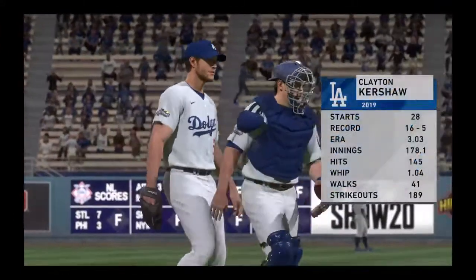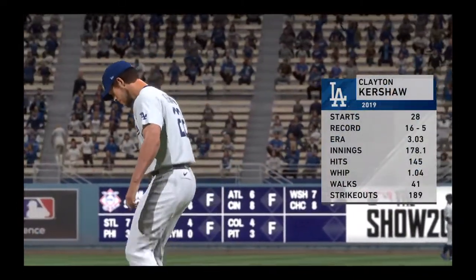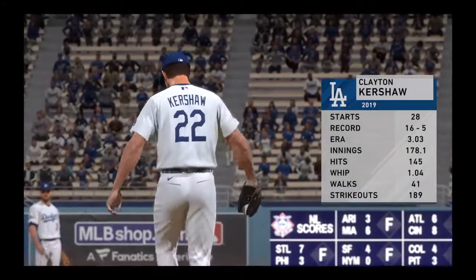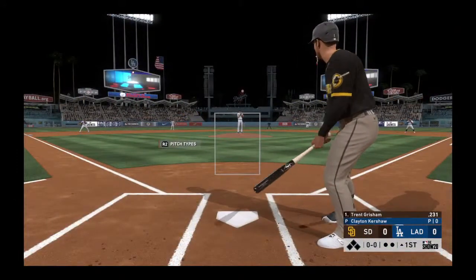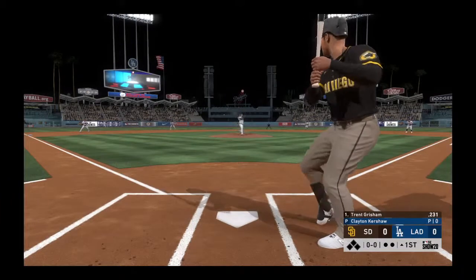Clayton Kershaw is on the mound for the Dodgers in this contest. What do we need to know here, Danny? Hey, this ought to be fun to watch in this one here today. A guy with over 2,000 career strikeouts. Think about it. He knows how to get swings and misses, and he knows how to paint the corners. Hopefully, he'll bring some of that in this one here, and he should be fun to watch.